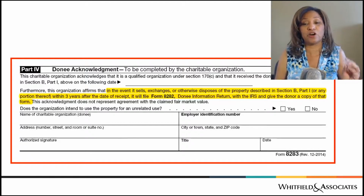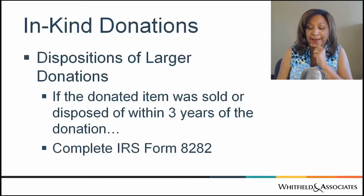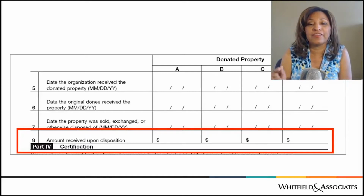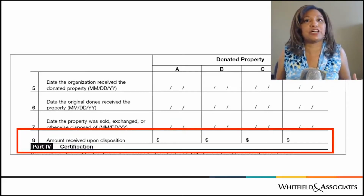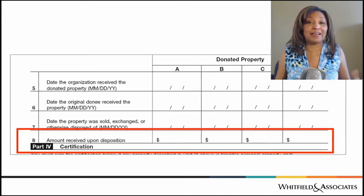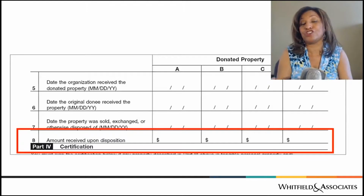And that's another 2-page form. It's a little bit shorter. But the key thing I want to point out is that there's a certain section of that form that the IRS is going to be looking at, and I highlighted this in red. The IRS is going to be looking at the amount that you received upon disposition. And so here's the scenario. Let's say, for example, somebody makes a donation of a truck, and they claim the value of the item is about $10,000, and they claim this tax deduction on their tax return for $10,000. Now, the key thing I want to point out is when you sign that Form 8283, acknowledging receipt of it, you are not attesting to the value.